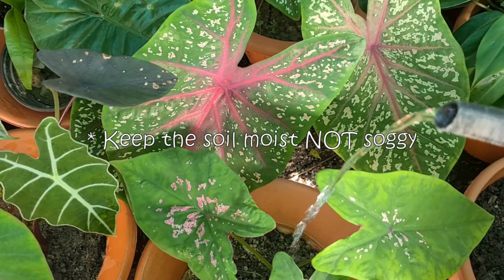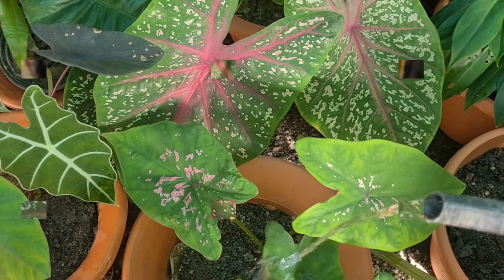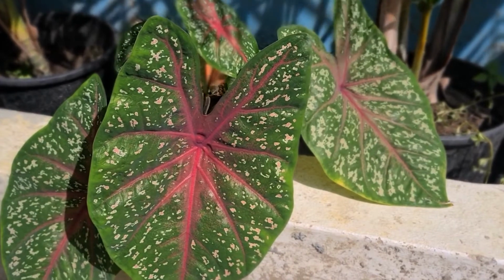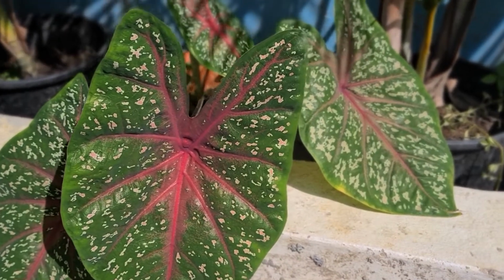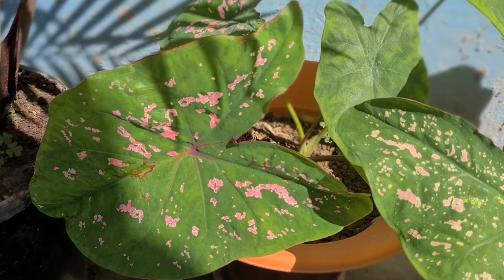Most varieties prefer partial to full shade, although there are some sun-resistant varieties that have been cultivated. If you are planting your plants in a sunny location, it is important that your plant should receive some shade during the hottest parts of the day.